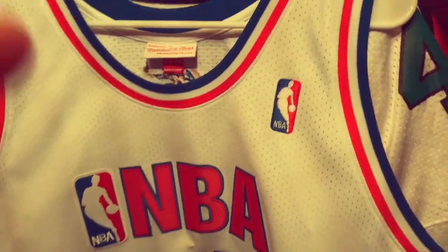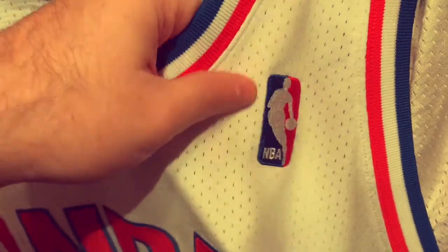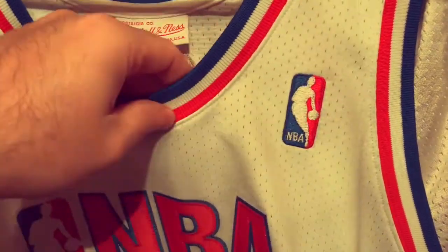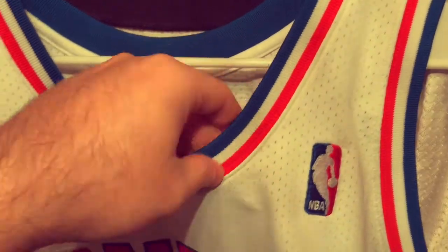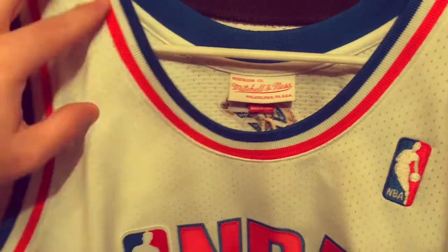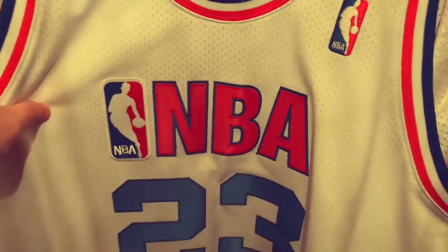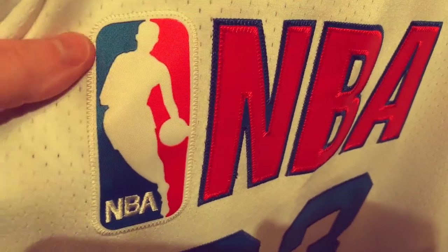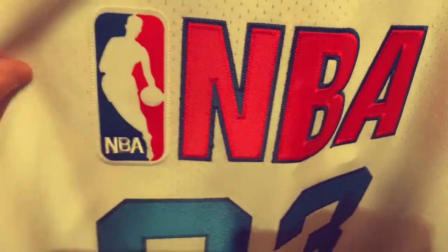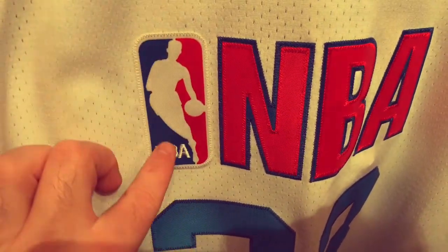Okay, so as you see, we have the NBA logo, the Jerry West logo right there that's stitched onto the front. Nice trim going across in red, white, and blue for the shoulder and neck areas, and also, of course, for the armholes. Very nice right there. NBA is double stitched in red and blue. The larger NBA logo on the front is actually single stitched. There is no separate double stitching or anything like that going on, just single stitched.